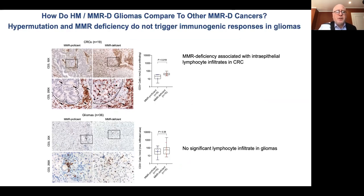We next asked the question: if gliomas are now well defined, both the de novo and the TMZ post-treatment ones, as being really an MMRD disease, how do these gliomas compare to other cancers which respond with really high rates to checkpoint blockade, and how do they compare on several levels? The first level we wanted to see was whether they had immune responses similar to other MMRD tumors, given that MMRD has been felt to be important for triggering an immune response.